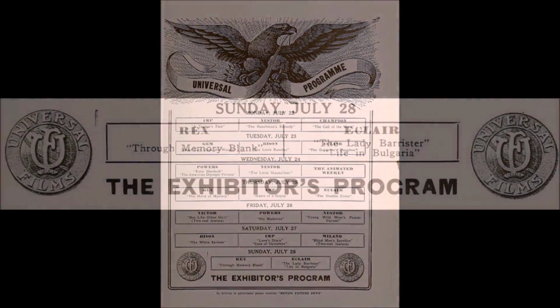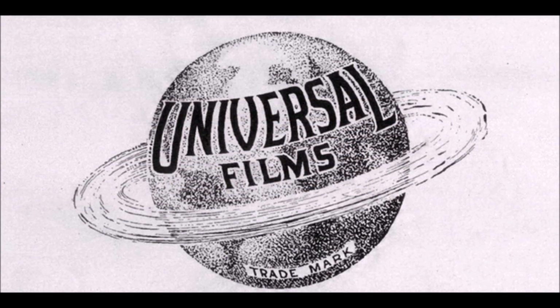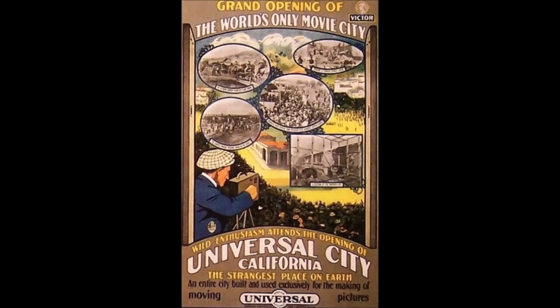The first print logo from Universal that is on the CRG Wiki is this one, and it says it was used in 1914 and from 1920 to 1923. The second one says it was used from 1914 to 1919. Although I don't know exactly when the second one was introduced and retired, one thing that I do know is that both of these logos were used simultaneously. The first one was seen more on promotions and the second one was seen more on film posters.